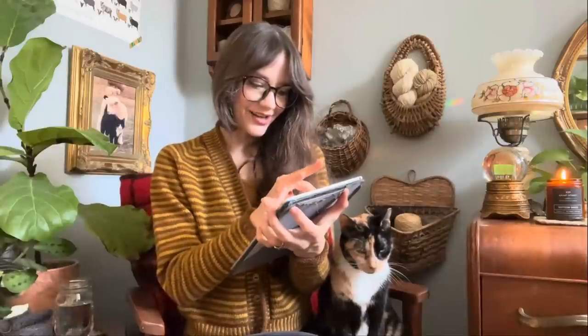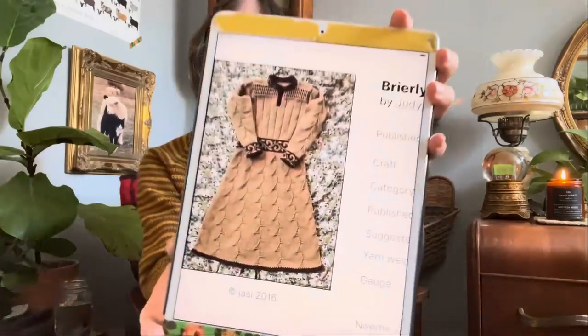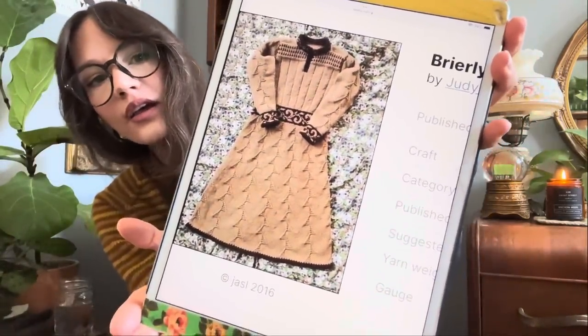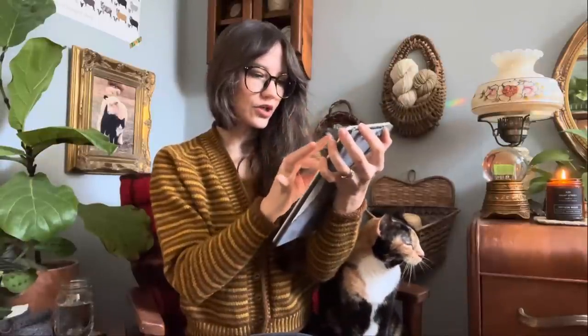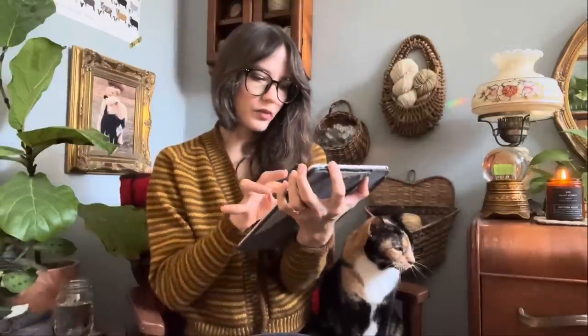Okay, I would never make this. No shade. I'm not cut out for it. But this is the Brierly dress. Is that not incredible? What? That's sick. I love the color work detail. The texture is cool. You can buy this pattern. It's by Judy Lamb. Just one picture. So I don't even know if that is made for a woman or a girl.